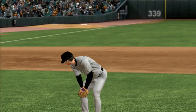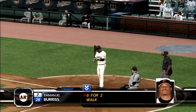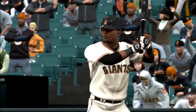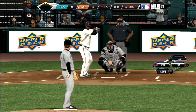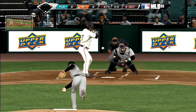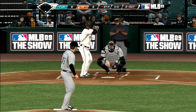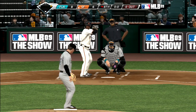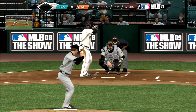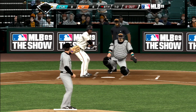Well, they summon the righty out of the bullpen to get a favorable matchup, but this time it backfires on him. Emmanuel Burriss will stand in 0 for 2 thus far. Fastball's off the plate away. It's ball 1. Not too long ago, this outcome looked like a foregone conclusion, but not anymore. 1-0 on the way. And a high strike there. It's 1-1.